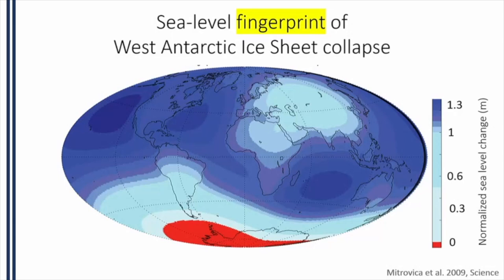Near Antarctica, relative sea level actually falls, whereas far away from Antarctica, sea level rises by more than the global average. This is for Antarctica, but you could imagine for the North American ice sheet, this pattern would be kind of flipped on its head. Same for Greenland, same for the Eurasian ice sheet. So each has a distinct fingerprint that we can use to tell stories about how these ice sheets are contributing to sea level through space and time.